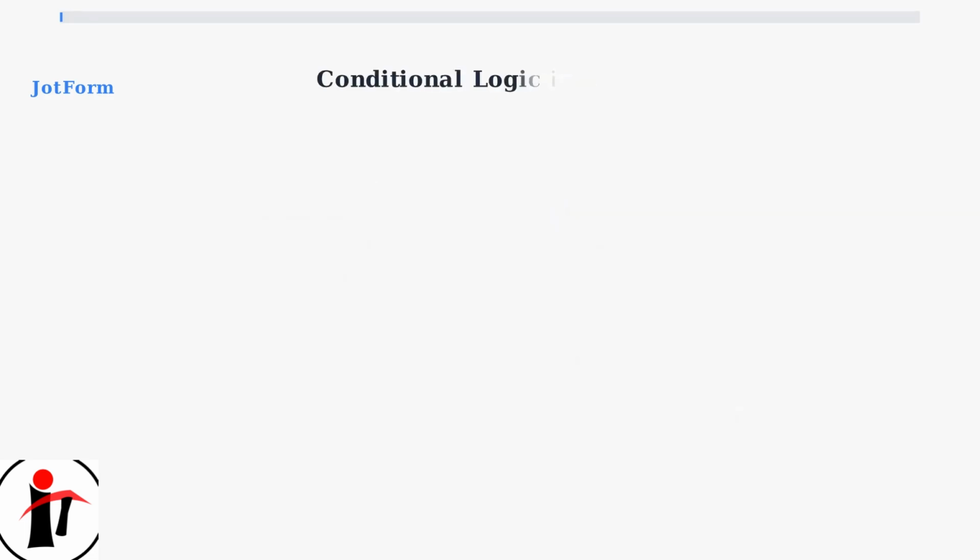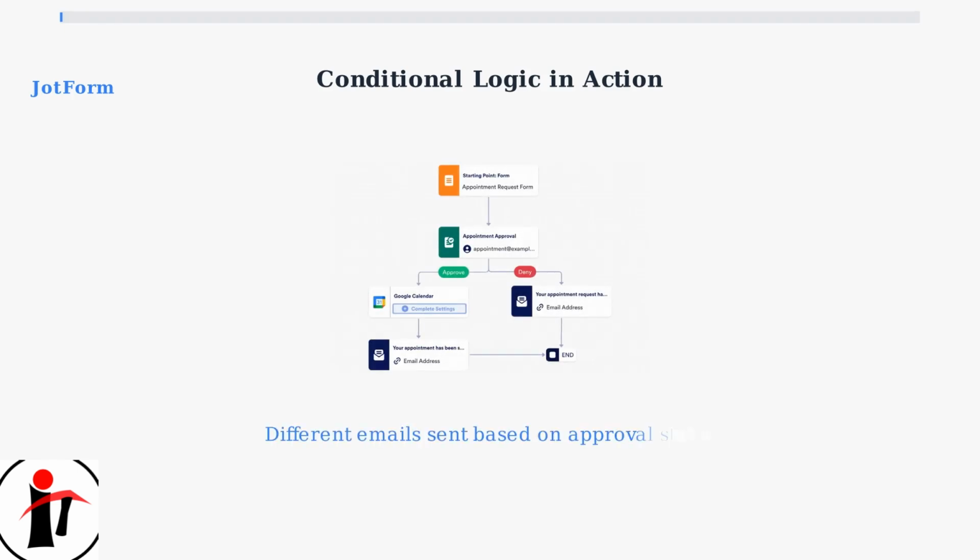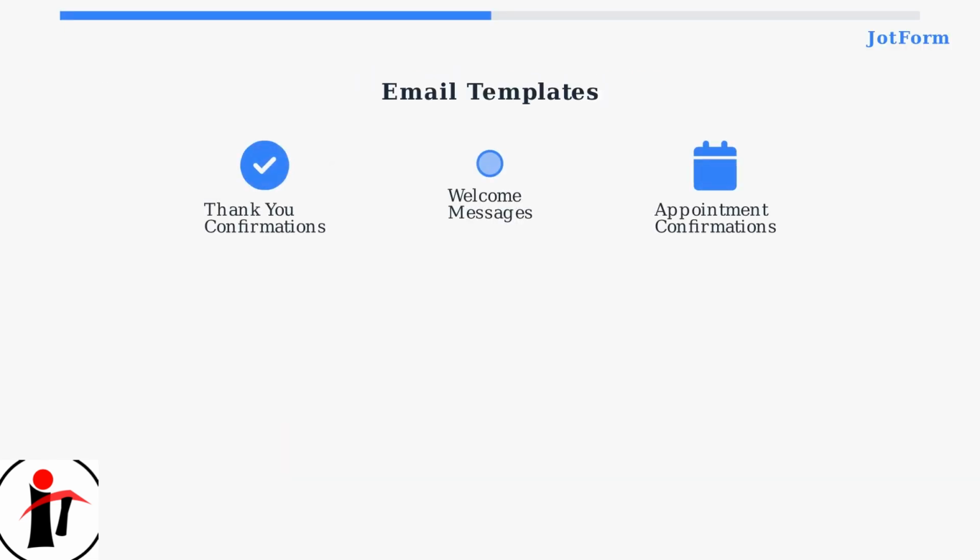Here's how conditional logic works in practice. You can create sophisticated workflows that respond differently based on user inputs and form responses. Creating effective autoresponder emails starts with choosing the right template.